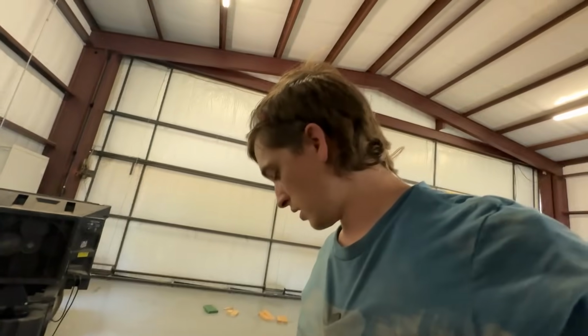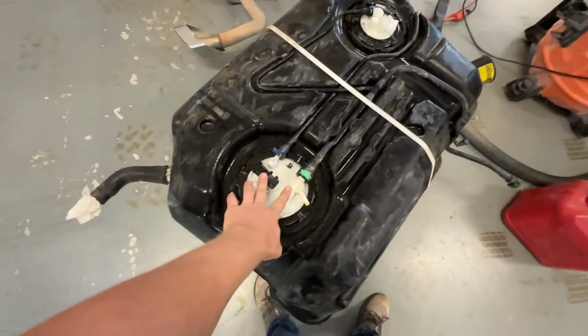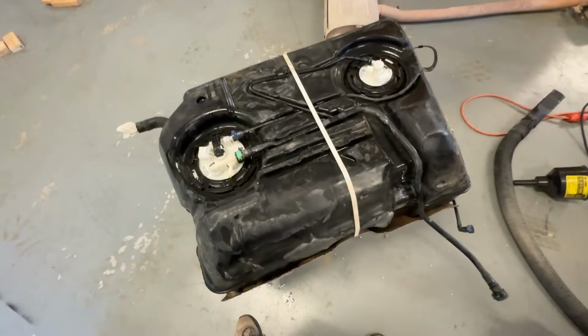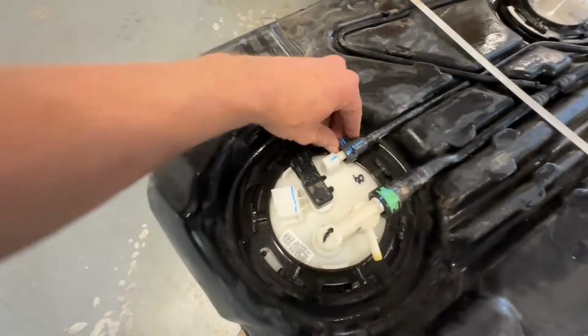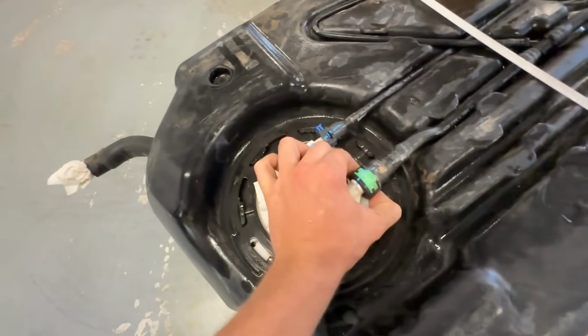And then I gotta go eat. I'm shaking. All right, I got it washed off. This is the side that we're gonna be replacing. This is like a sending unit. Pumps fuel through over to here, because this tank is split in half. So we're gonna go ahead, take this off here, and get the new one put in. Hopefully without too much of a hassle.